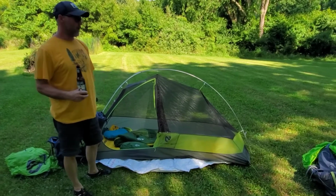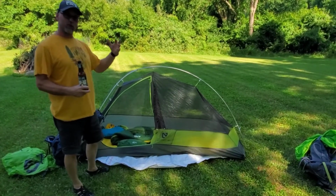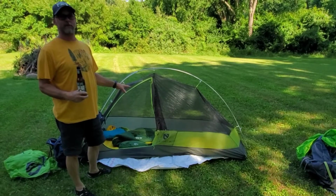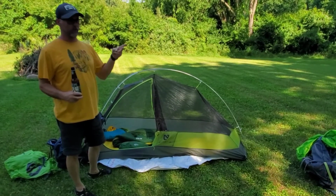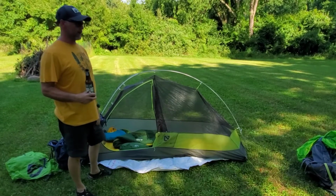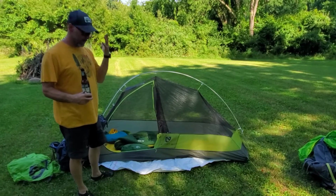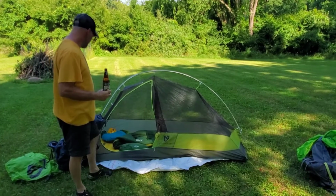My tent is the Nemo Hornet one-person tent. I'm not nearly as tall as my brother, so I went with the smallest one-person tent I could find. This thing weighs in at 1 pound 10 ounces, including poles, stakes, rainfly, tent. It's super light. It does the job. It's tight quarters, but again, I'm not a big guy, so I fit in just fine.